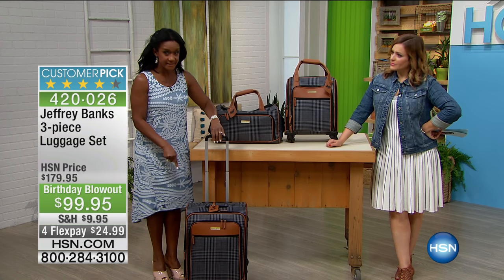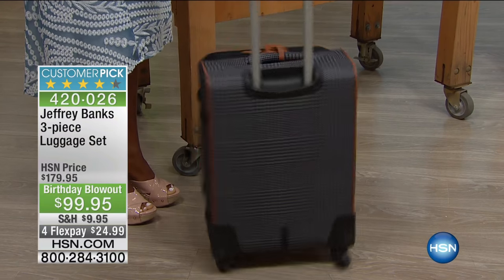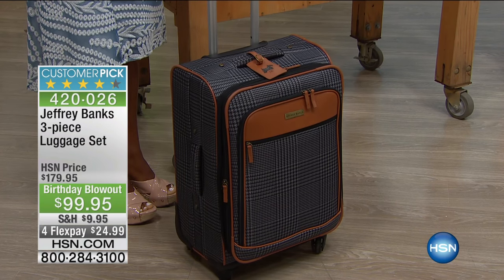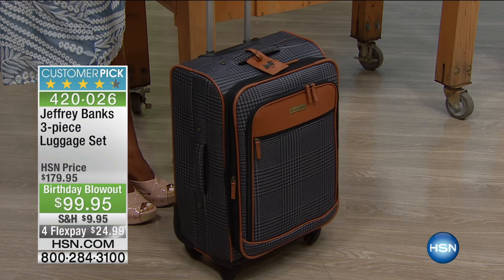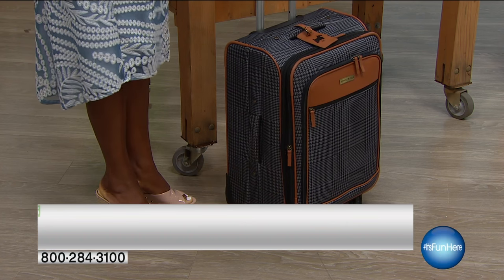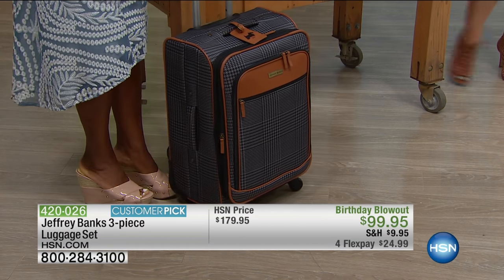the first of the three pieces. It's 21 inches, so you can see it's got the casters that roll in multi-directional, 360-degree casters, so good. And then it's got the telescopic handle on here, roomy, all of your pockets, 21 inches. You can put this in the overhead compartment of the airplane. I'll walk through more of the details in a moment.